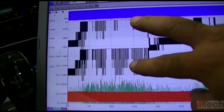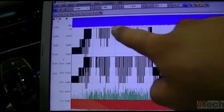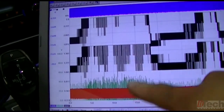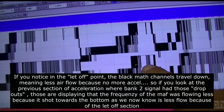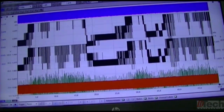During that whole acceleration time, this one's, I'll call it pegged out. This one has these dropouts in that same period. This is bank two. Then you let off, and then drove for a little more of a dropout there than that one. And then again, while I started driving again, there are differences in bank two according to how the mass airflow is reporting the airflow of the engine.